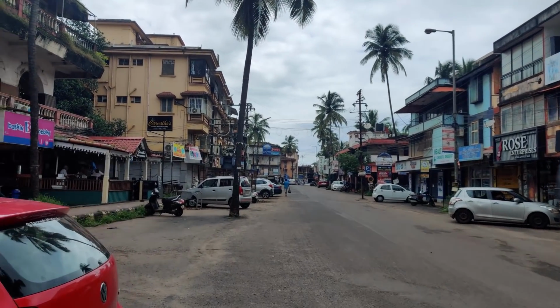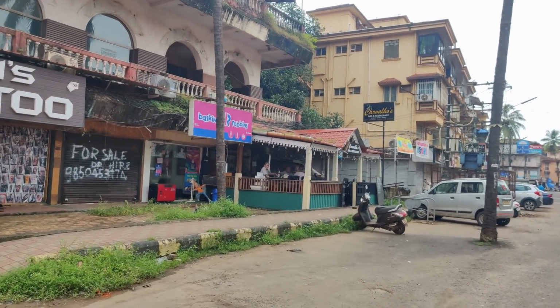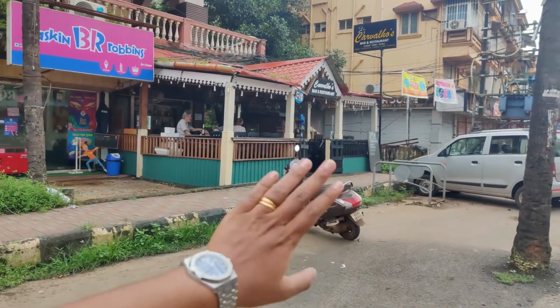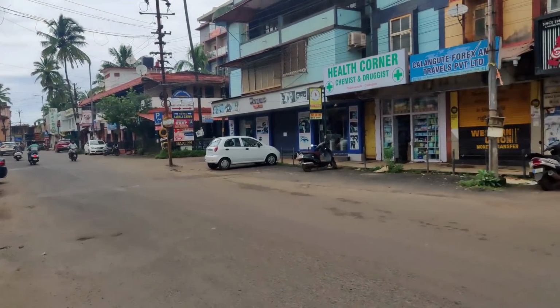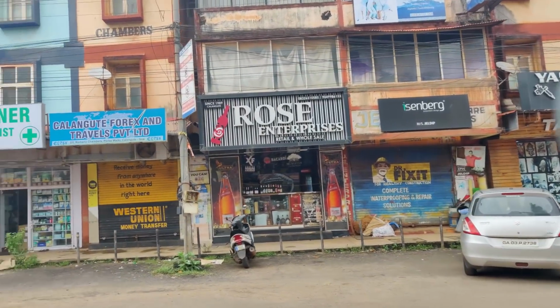Guys, don't mind me huffing and puffing because I'm walking really far over here, as you can see. There are a lot of foreigners who have retired and stay in Goa, so they always come to these restaurants and they are like regulars over here. So what else is open here? So these are the wine stores.